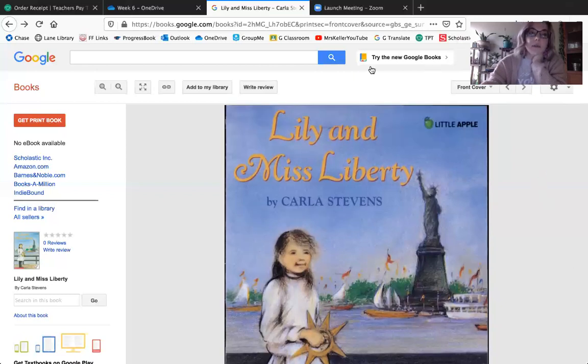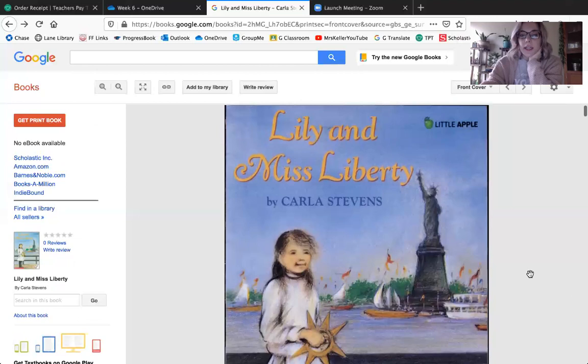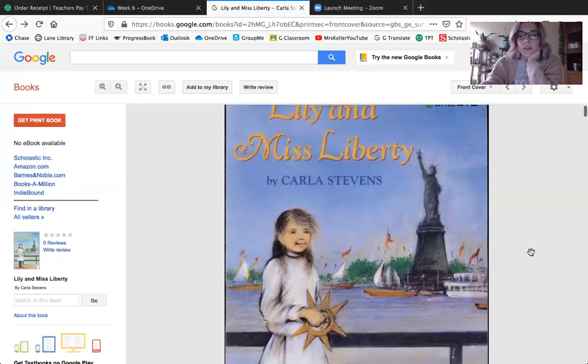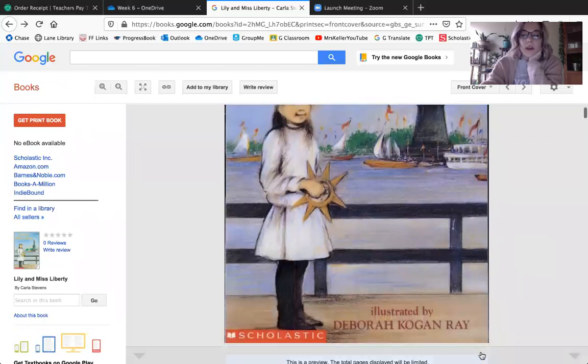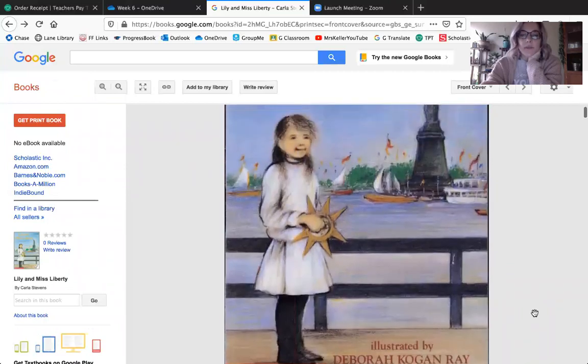I was, however, able to find it on Google Books. However, I have to read it as a PDF file, so you can read with me on my screen chapter 1 for Monday of Lily and Miss Liberty. So I know before you are supposed to start reading, it asks you some questions such as, look at the cover, what do you think the story is going to be about? Where do you think it takes place? So I'll give you a moment to take a look at the cover.